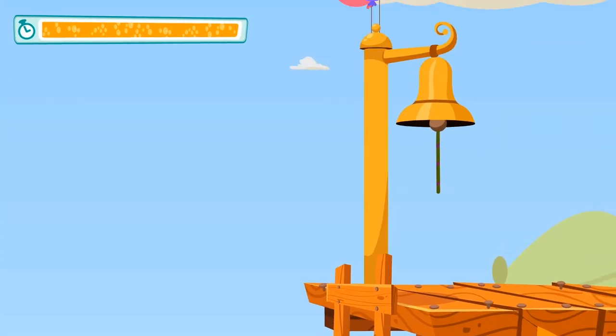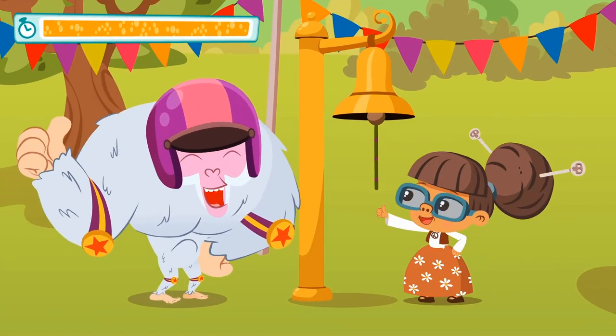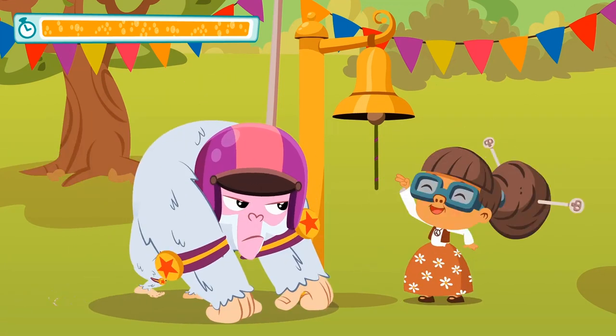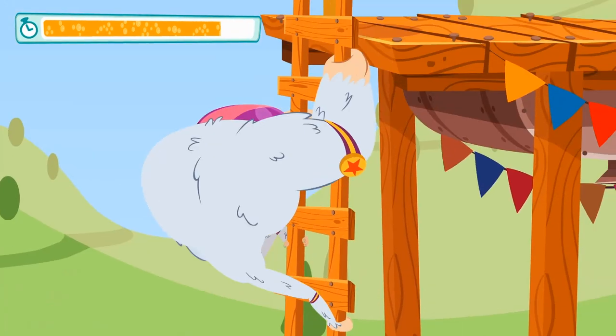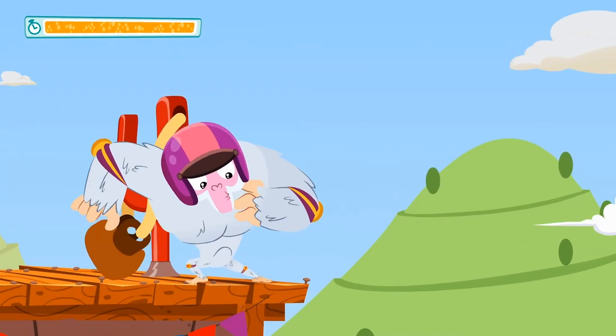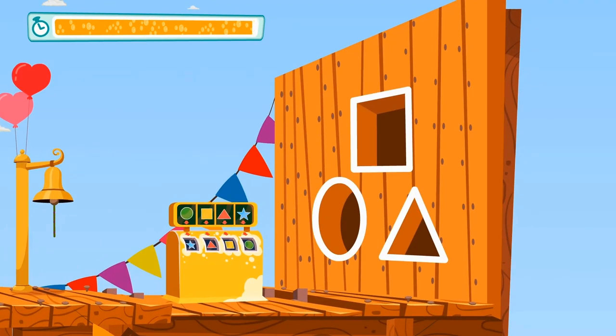And there's the first bell! Ready, Monkey? Ready! Ready, steady, go! Ding, ding, ding! Got it! Wow! Watch out! There are three gaps!